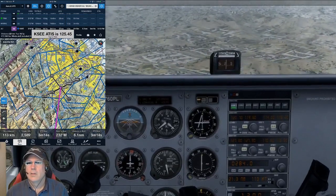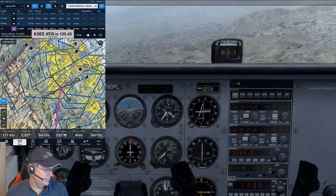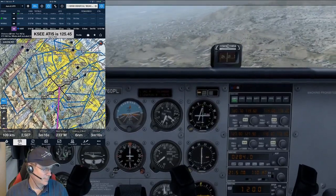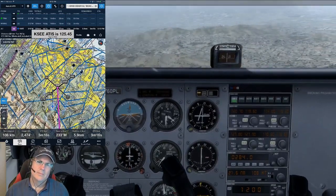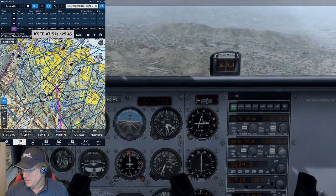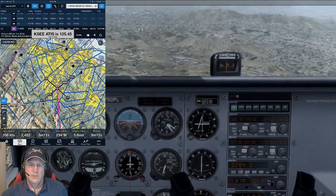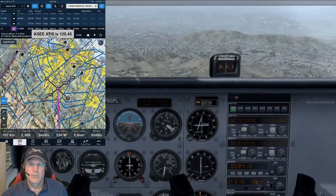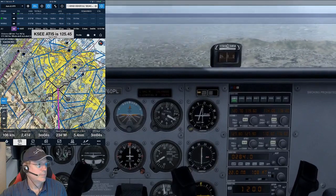So I'm going to head towards Rattlesnake Canyon. We want to be 1,500 feet when we get there. Doing our descent, we're at 3,400. We want to be at 1,500 before we round the corner around the mountain, that little hill down there.